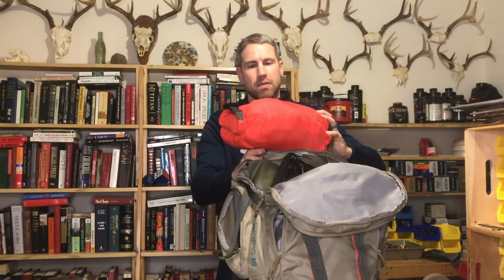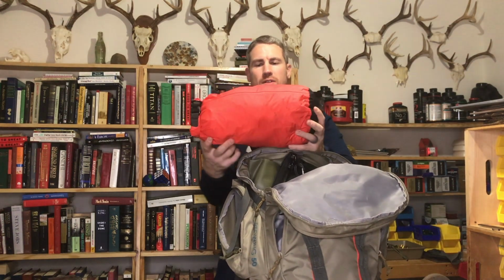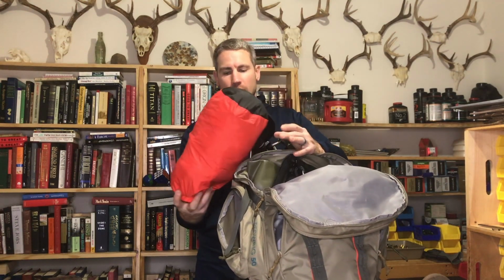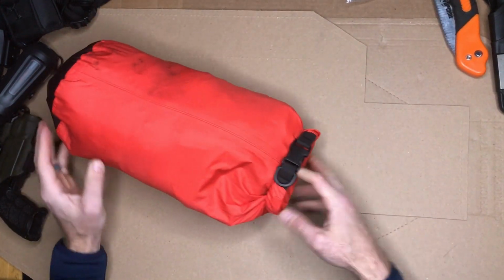And then this is, and we'll look at all the contents inside here, but this is my waterproof bag. So this is from Sea to Summit. This is our lightweight bag. It's an 8-liter bag. It's pretty full, but anything I don't want to get wet, I keep it in this bag right here. All right, let's look inside of the dry bag and we'll see what we've got in here.